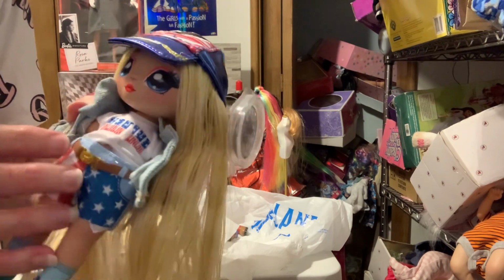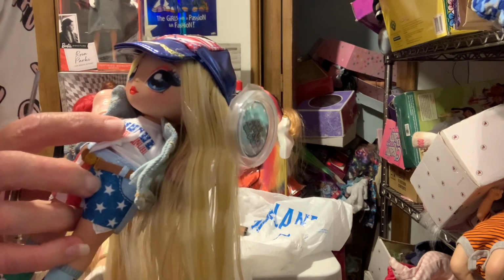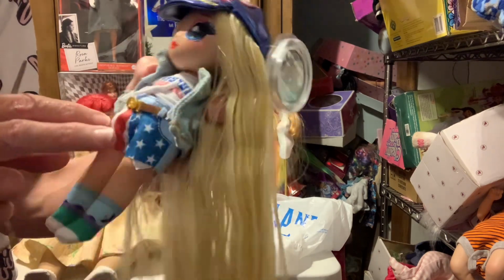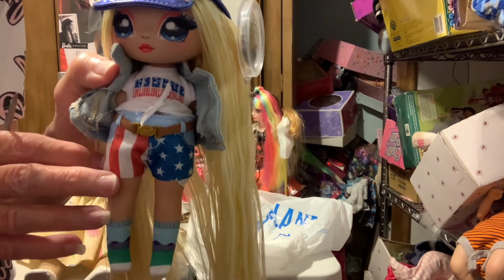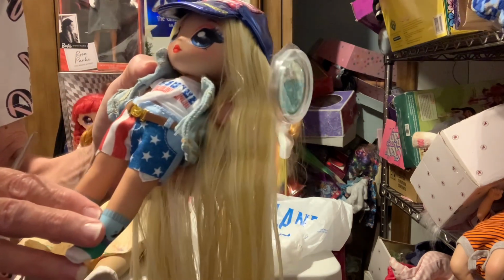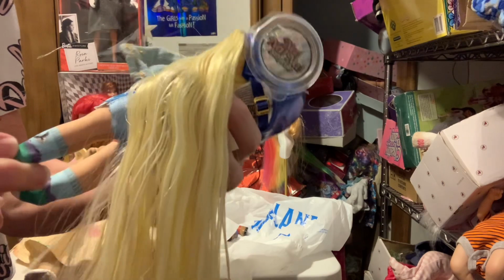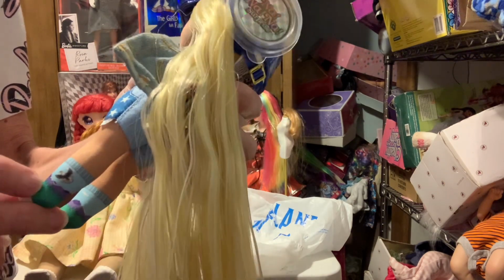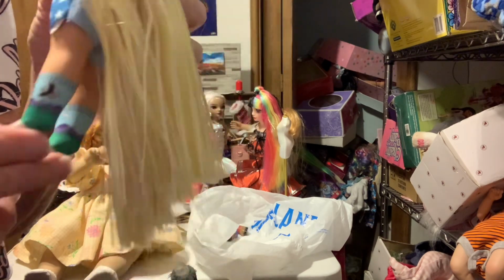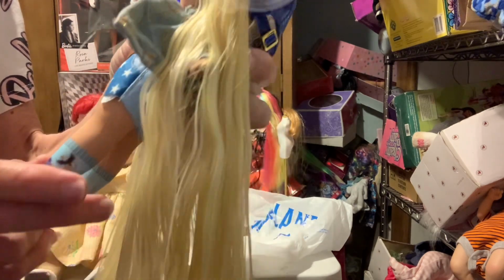She's got a little red t-shirt, ties, and pride. Red, white, and blue. She's got these little denim shorts with the stars and stripes. Shirt has stars and stripes. And then she's got these little socks, which have mountains and green grass field, and the eagle against the blue sky.